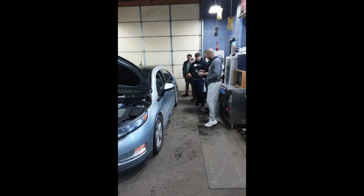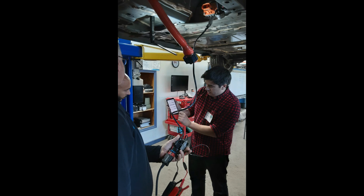So this picture is just a picture of my Volt in the garage as we were doing some training with that and showing some things. The next one is hooking up to a Nissan Leaf that's on the rack to do some diagnostic tests to the battery and the vehicle.